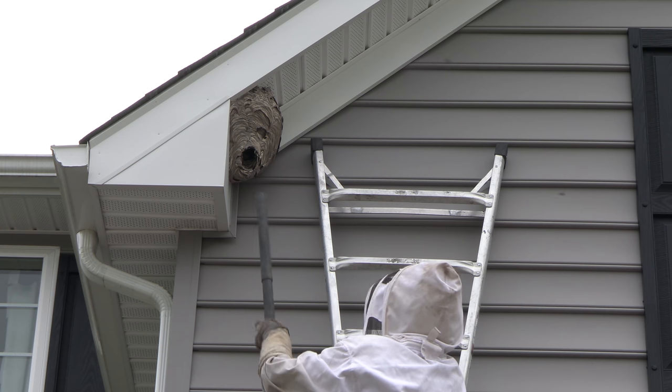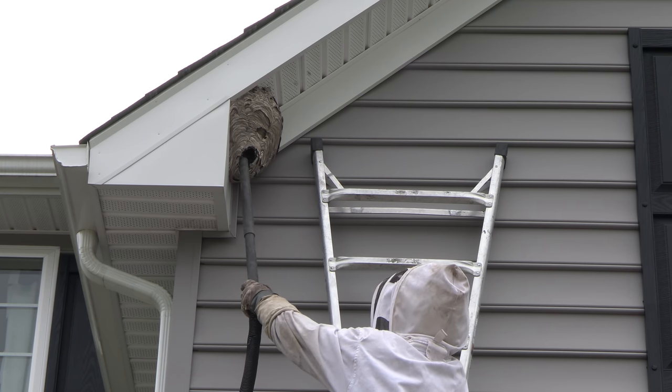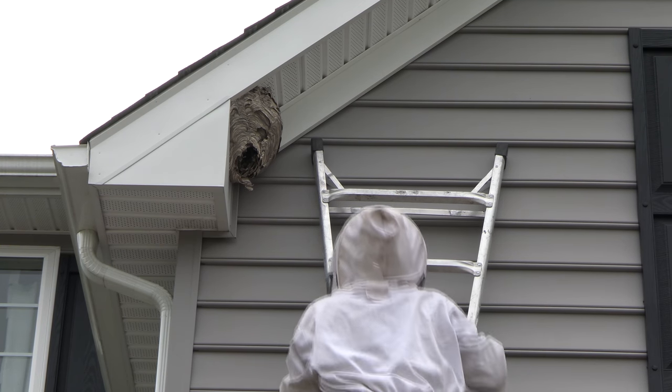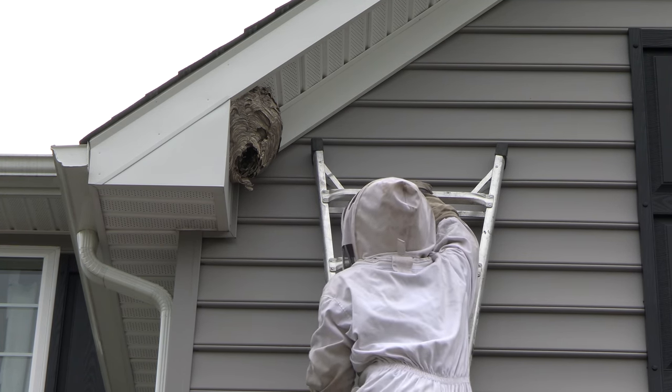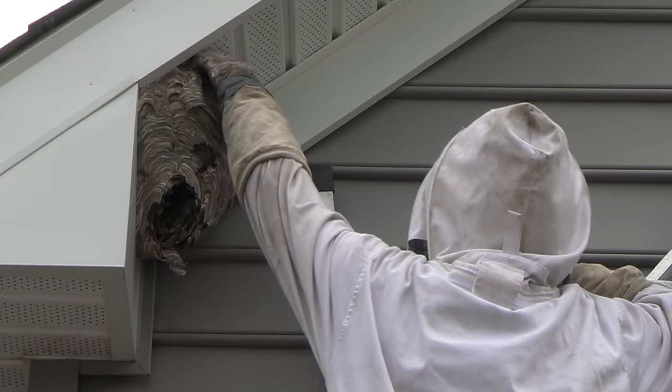So I just try to vacuum up as many of the foragers as I can and get the numbers down the best I can, because I really don't want to have too many left over flying around once the nest is removed, because they really don't know where to go after the nest is gone. So I try to get as many as I can, then remove the nest, and then just kind of pick up the stragglers as they come.